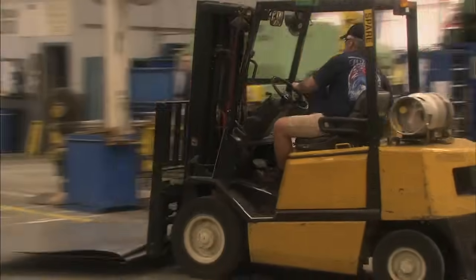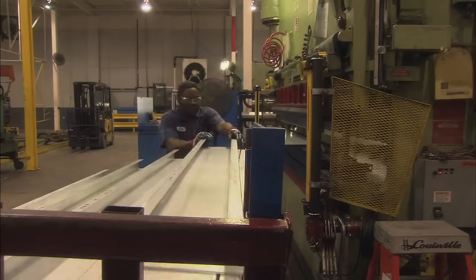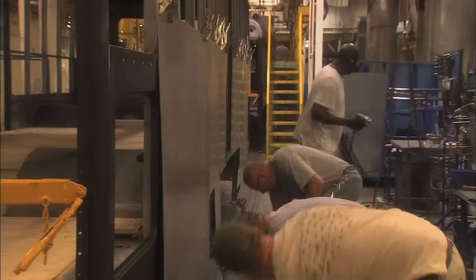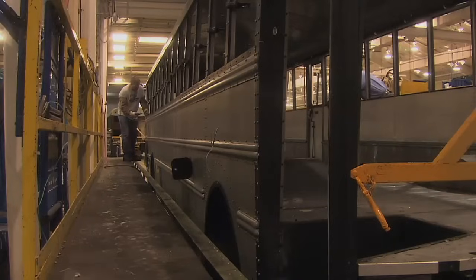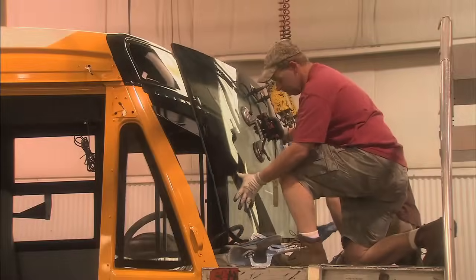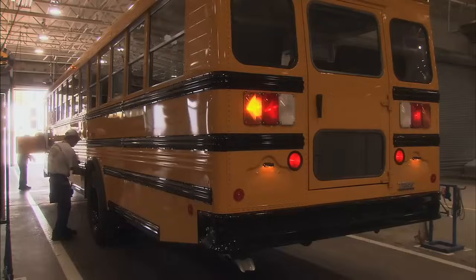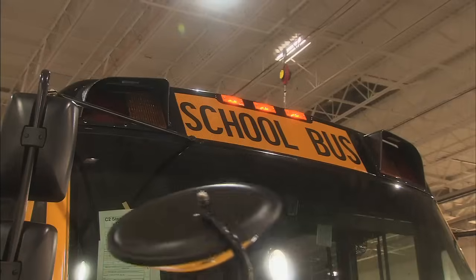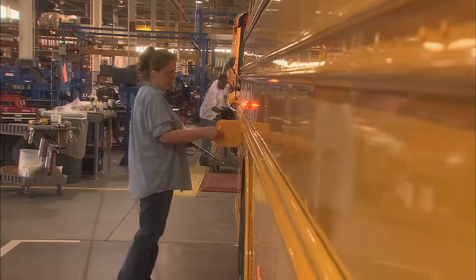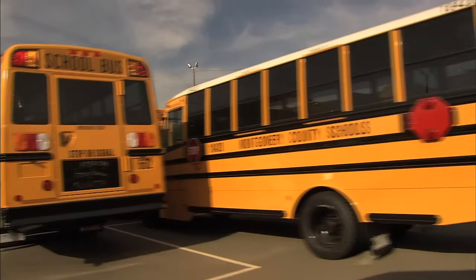Construction begins with the basics, raw material, which is cut, shaped, welded, assembled, riveted, moved around a lot, painted, outfitted with interiors and accessories, tested, inspected, and finally driven out the door. That's a dramatically distilled version of how Thomas has made custom-built school buses for years.